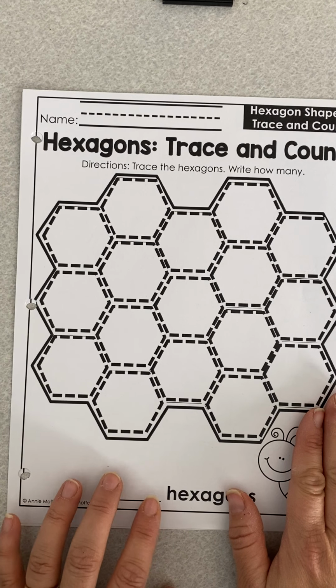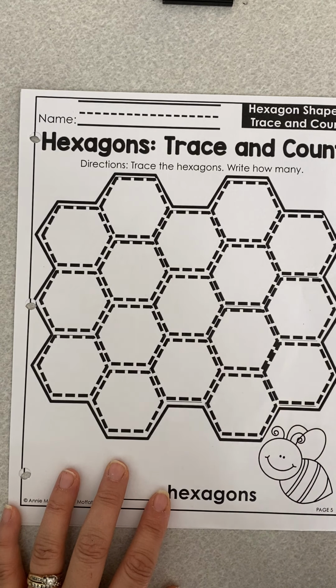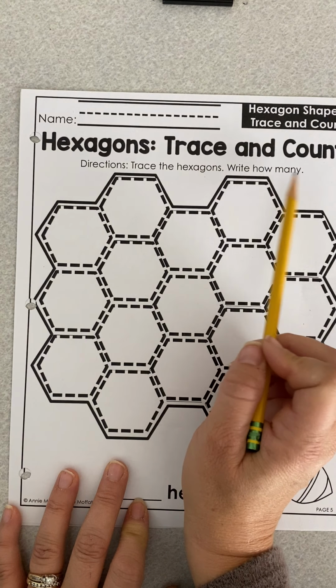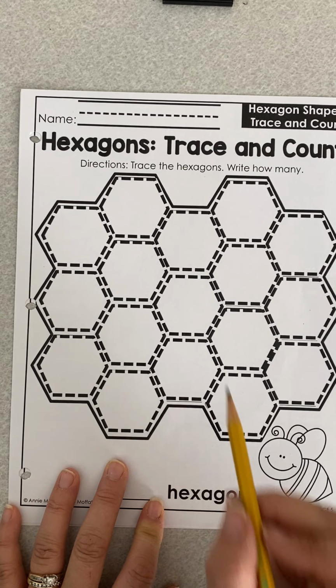All right, so these papers are just like the ones that we've been doing all this week. It says, oh, we write our name first, then it says trace and count. Trace the hexagons, write how many. So each one of these is a hexagon, and remember, hexagons have straight sides.